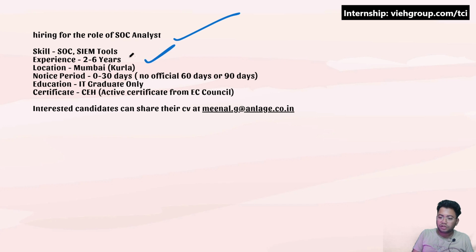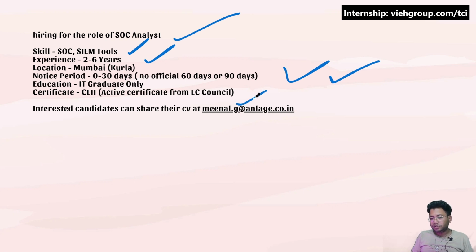Now next one is associate analyst. Again, 2 to 6 years of experience is required. SIEM tool is important. Notice period should be max 30 days. IT graduate should be only there. Okay, and active certification from EC Council will be required.